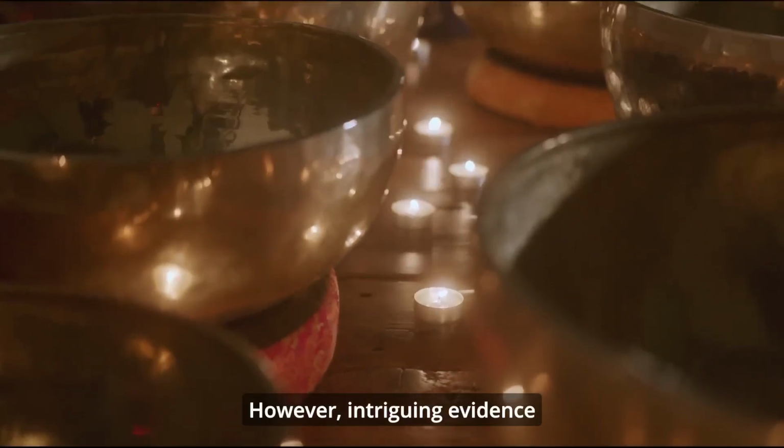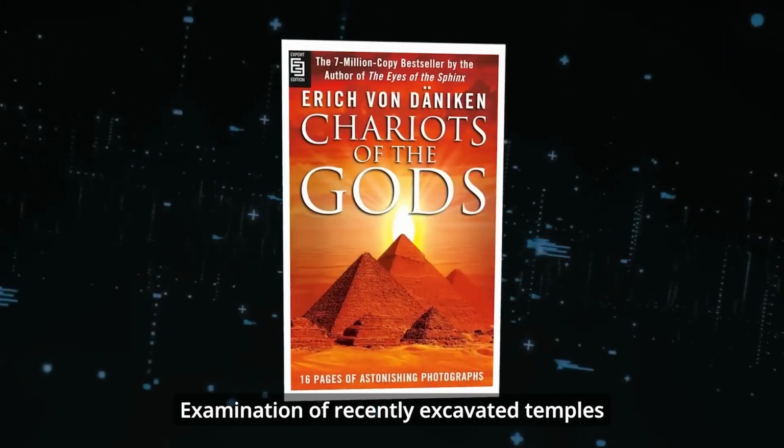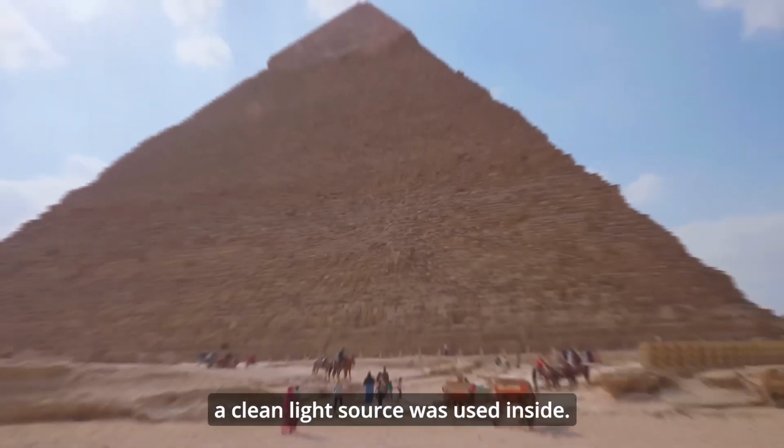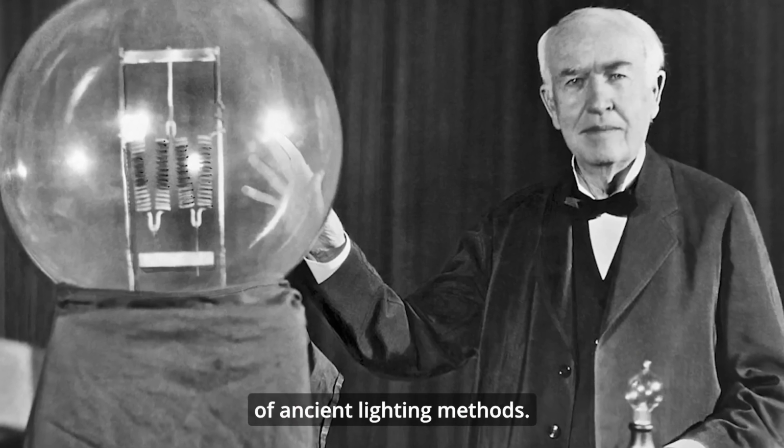However, intriguing evidence challenges conventional views. Examination of recently excavated temples revealed no soot from lit candles, suggesting a clean light source was used inside. This discrepancy prompts reconsideration of ancient lighting methods.